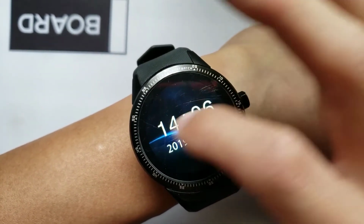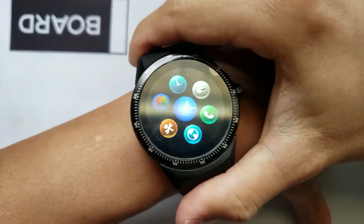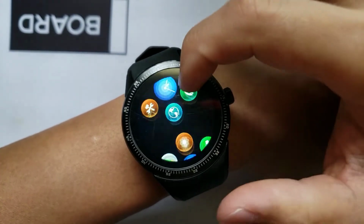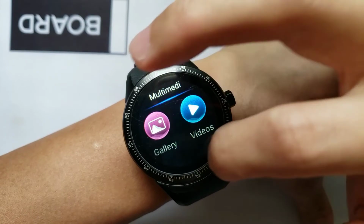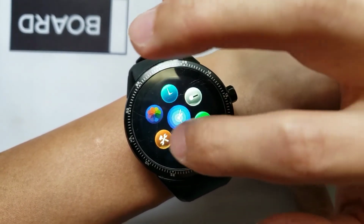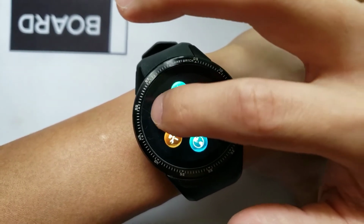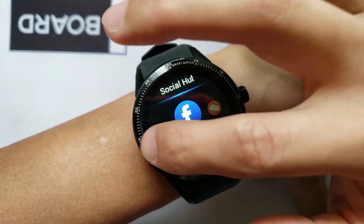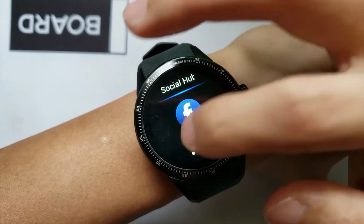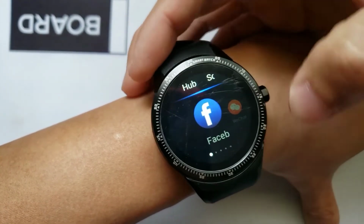Now let's go through the menu. Now I've mentioned this a few times in my previous videos. The main menu here is not as user friendly, and you will see why, because some of these icons don't really convey what the functions do. Like this one, you would have no idea that it's a social media hub. So you actually have to click through quite a few times to find this. And there is also no back swipe.